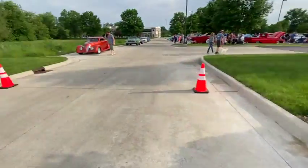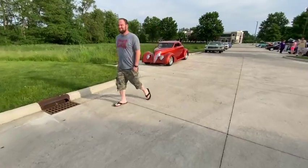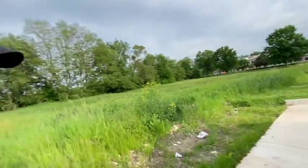Let's see what else we got out here. Let's go check out this little one right here. We're gonna work our way back around over there. Man, it's good to be back, baby. That little vacation was good, but it's good to be back to the tool, you know what I'm saying?